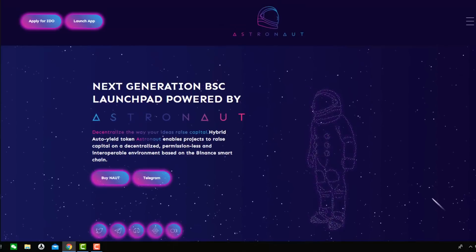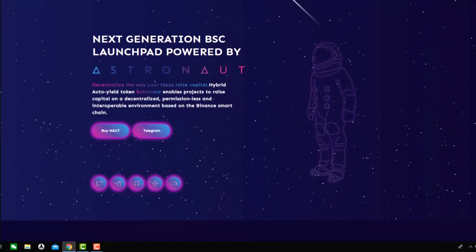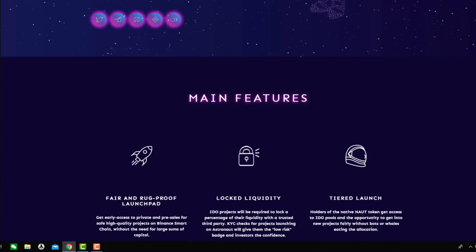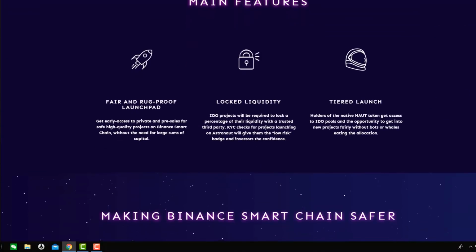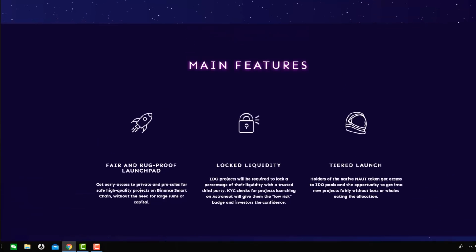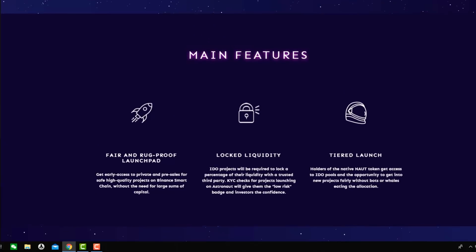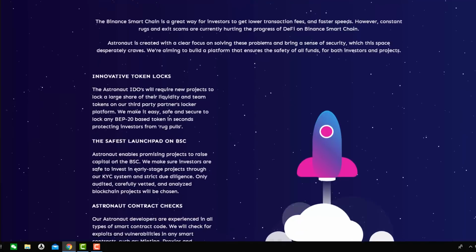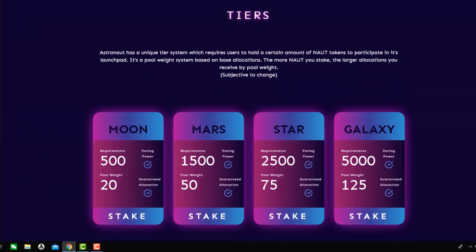This is a new platform. It's an IDO platform, which facilitates these launches of new projects, fair launch, rug-proof. The main benefit is obviously they vet it, and there's less chance of a rug or scam when you go through a platform like these launch pads. And this Astronaut one is a new one. It's coming out, but the tiers are pretty reasonable.